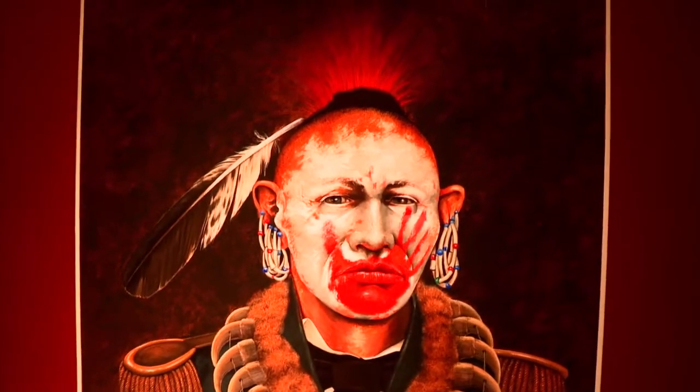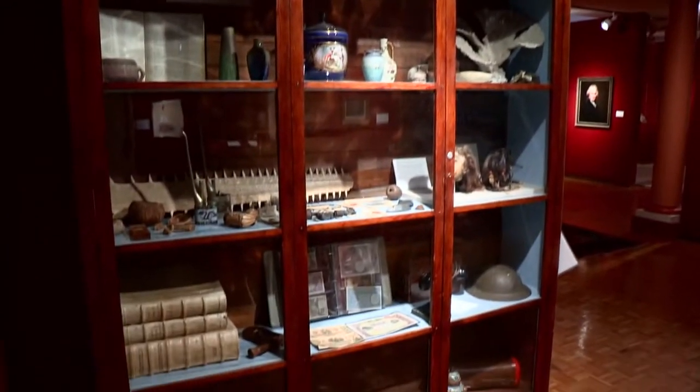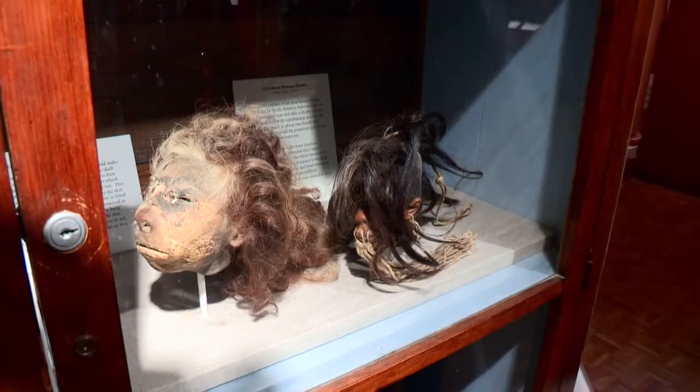So these are European monks in Frontier, Oklahoma. And the museum that they designed has a pretty interesting kind of old European feel to it. It's neat because this display right here has shrunken heads.